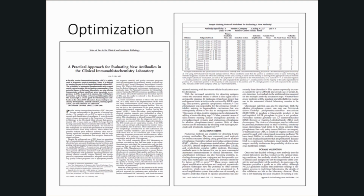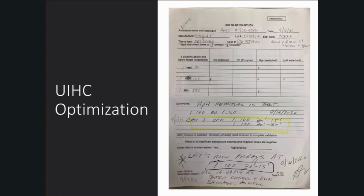Optimization describes the series of experiments that we perform to lock in antibody conditions that we want to use for the validation. And here's an example of a data sheet. This is from my lab notebook that I use for IHC optimization. So here's the analyte of interest, the vendor, the tissue type that I'm performing the optimization in, and the description of the initial series of experiments. So different dilutions, different retrievals, no antigen retrieval, high pH retrieval, low pH retrieval. And I iteratively experiment, modifying conditions to mainly turn up or turn down the signal until I think it's just right, and then we proceed with validation.